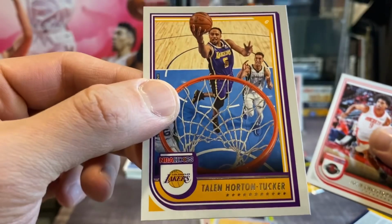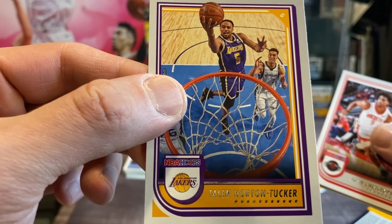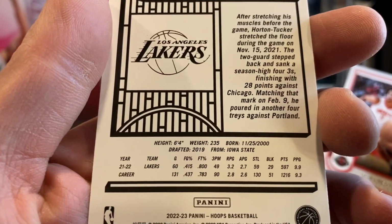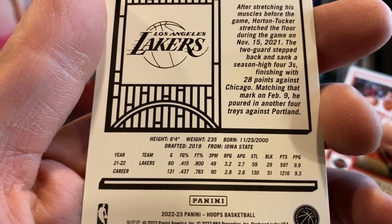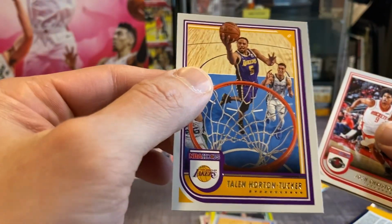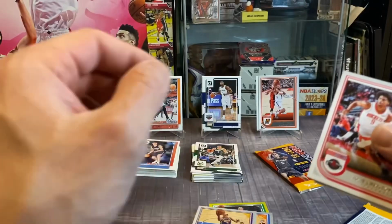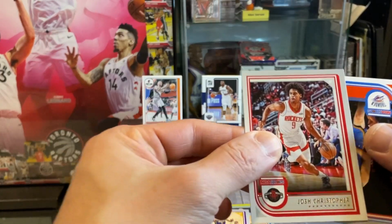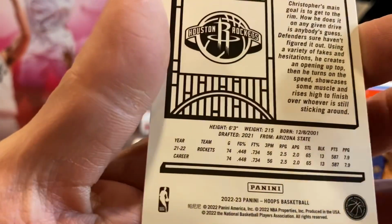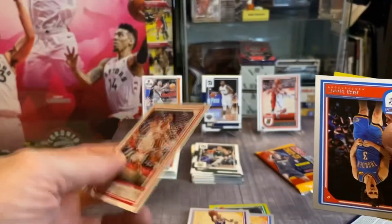Talen Horton-Tucker. This guy was kind of sought after for a while. I don't think he's on the Lakers anymore, is he? He's quite the prospect that a lot of teams were trying to get the Lakers to throw into trades, and the Lakers just wouldn't. But I think he ended up in Washington, maybe, and then I don't even know if he's still there. But there we go. Josh Christopher. Sorry to say it, Josh, but never even heard of you. Again, stats kind of illustrate why.